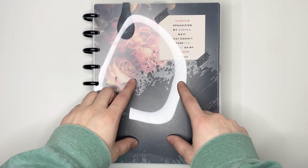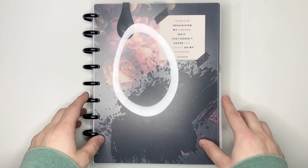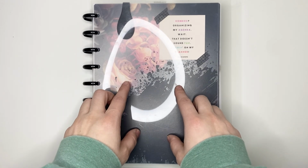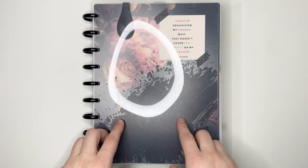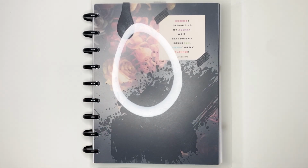Today we're doing a plan with me for the week of January 31st through February 6th, 2022 in my classic HP size planner. If you're interested in seeing that, please stick around.